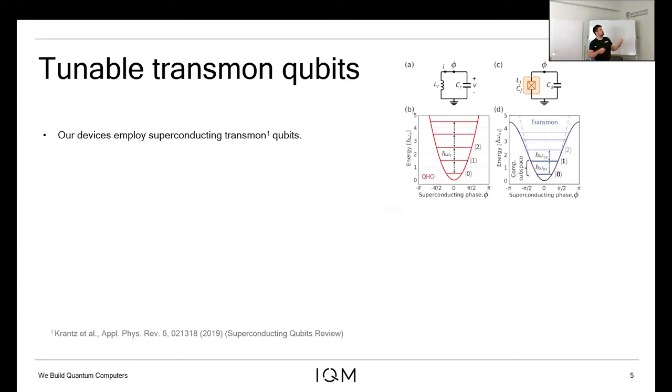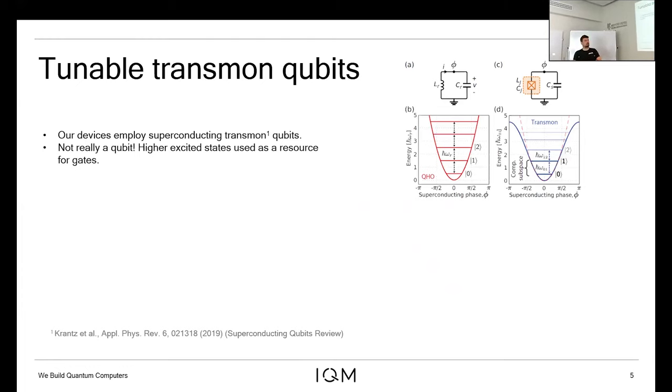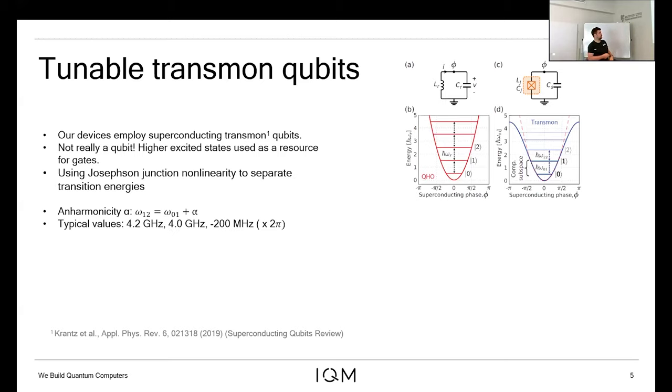Okay, so I said that our devices employ transmon qubits. So I will talk briefly about what transmon qubits are. We won't go into details. Essentially, they are not really qubits because they're based on quantum harmonic oscillators, where you replace the inductance in the circuit by a nonlinear element called a Josephson junction. The Josephson junction is really the source of why you can even do quantum computation on this, because you can define the computational subspace to just be 0 and 1, because the transition between 0 and 1 is different than the transition between 1 and 2. Specifically for transmons, because there are different kinds of superconducting qubits, those transitions are really close. So we define something called alpha, the anharmonicity, which is the difference between the transitions 0-1 and 1-2. And this alpha is typically quite small compared to the actual transition frequency.